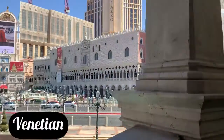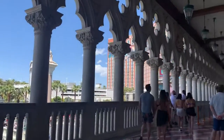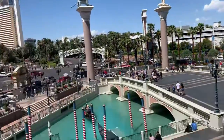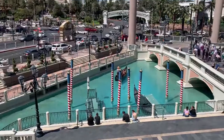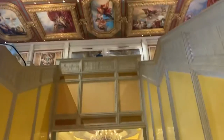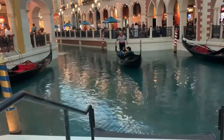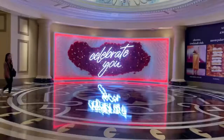Next stop is the Venetian Hotel. This hotel is designed to look like Italy. So you see the little boat right there? That's called the gondola. The man right there will sing and ride you through the water, through the hotel. They have one outside as well, but the lines were just way too long.